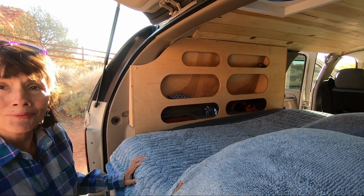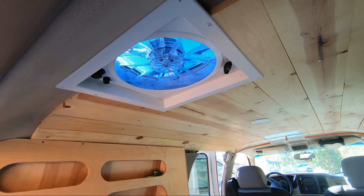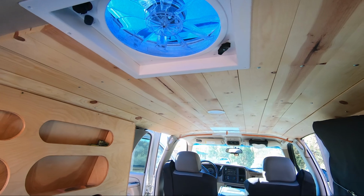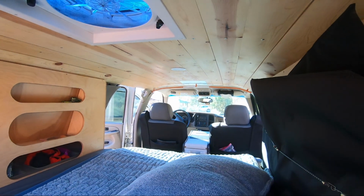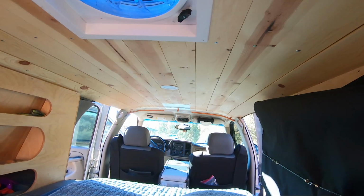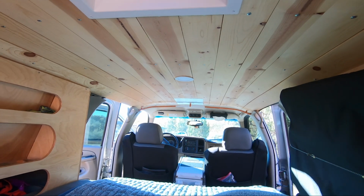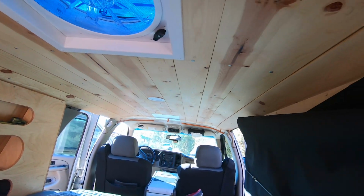Right. If you're not familiar with SUBOVERLAND, again, they have a max air fan there that you can use for ventilation and for keeping things cooler. So that's kind of a nice touch. And then there's an LED light, which is super bright. We almost never use it, other than trying to find things, because it's very bright.